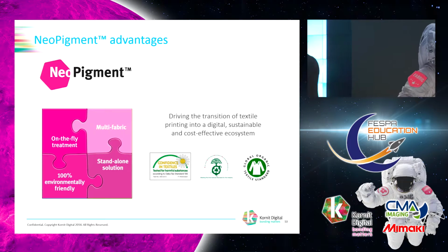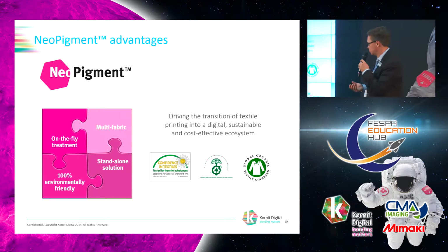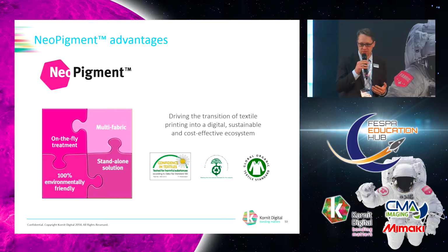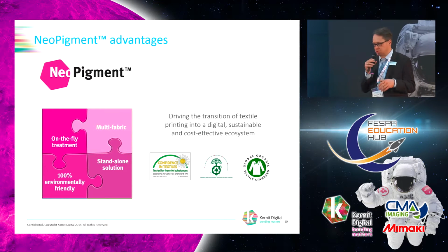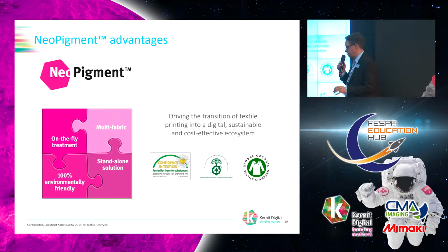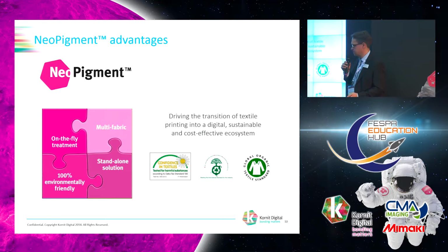So on-the-fly pre-treatment, that's very important. It's a single-step solution. It's probably the fastest way from the print file to the finished garment. It works on multiple fabrics. So with many textile printing systems, particularly in the roll-to-roll arena, you may have seen that for printing on cotton, you need a different ink than for printing on polyester, things like that. This is not the case with our systems. All of Kornit systems, be it garment, be it roll-to-roll, work with just one kind of ink, and you can print on all kinds of different fabrics. Cotton, polyester, synthetics, naturals, jeans, wool, whatever.